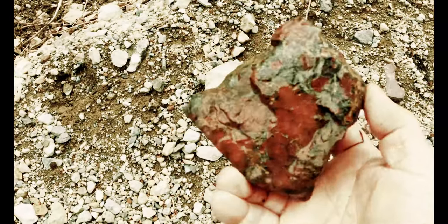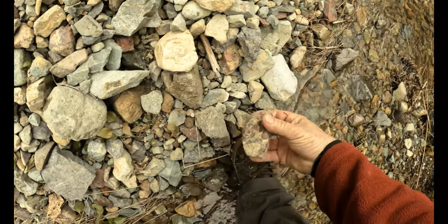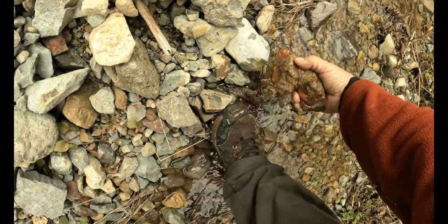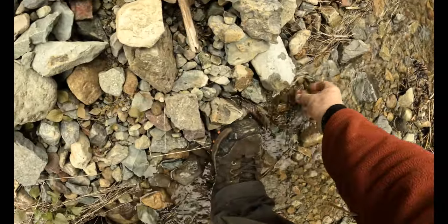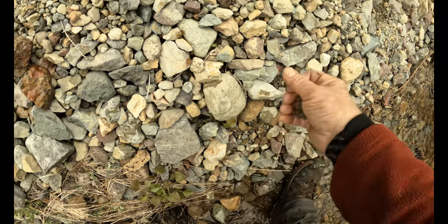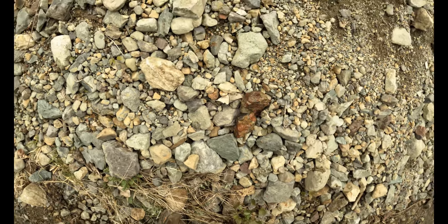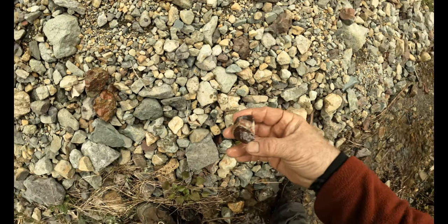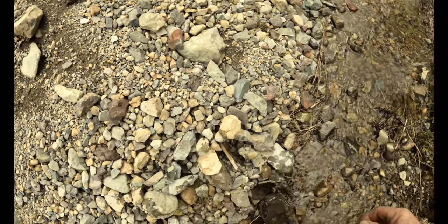Wow. Intriguing. Wow, look at that. It's amazing. Oh, that's nice. Look how pretty that is. Pockets are full, roads full, trucks full, and it's still coming.